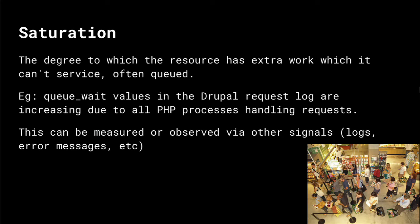You also have saturation, which is where the resource is all used up, there's extra work, and the extra work is being queued. For example, the queue wait value in the Drupal request log is starting to increase because all of the PHP processes are handling requests. So you can observe these things in tools as well as logs and error messages. When you're in the supermarket checkout waiting to get checked out, if there are more people than cashiers, you can say the resource of the cashiers is saturated, and now you have to wait. That's what saturation pretty much is in the real world.